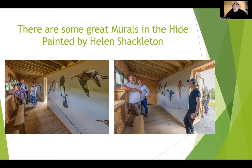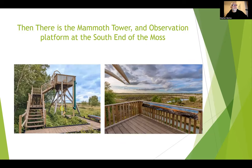This is Helen Shackleton, who painted lots of the pictures on the wall. Lots of them are painted from photos I sent her. On the right-hand side, you can see Lloyd Turner. He's the one facing the camera. He actually built it. He's Helen Shackleton's partner.